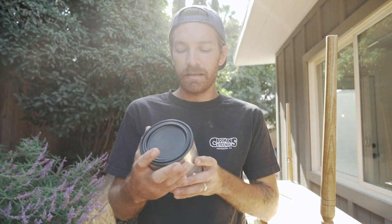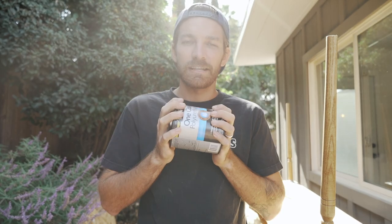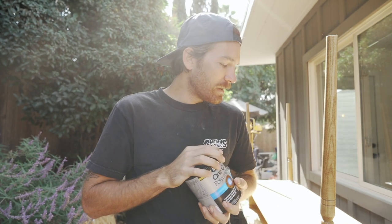Best desk I've ever made. It's almost done. Final step is a polyurethane, which is going to give it a little bit of a sheen. It's going to make it more durable. It's not going to dent or scratch as easy.